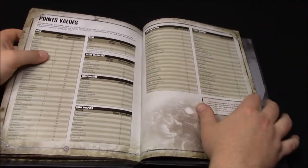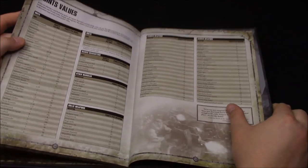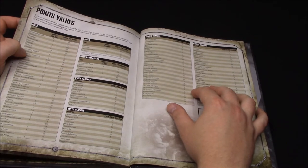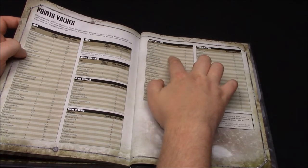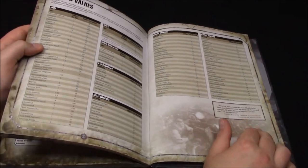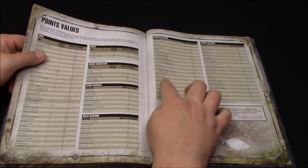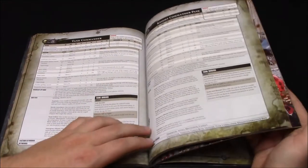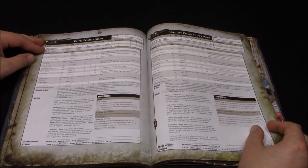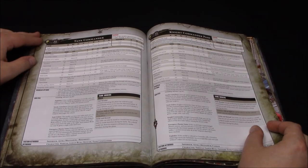So, let's look at the battle cannon. Ranged weapons, battle cannon. Battle cannon is 22 points. So you add that on top. And heavy bolter. Let's be quick here, so that's 8 points. So you add that on top. So, that's what he comes with. So, the battle cannon. There's another thing I forgot to do.